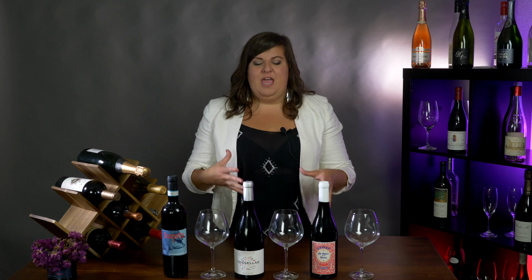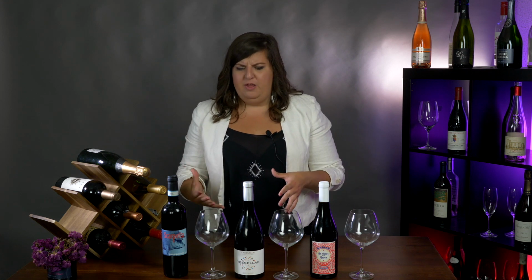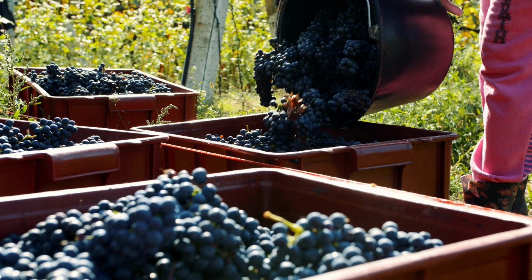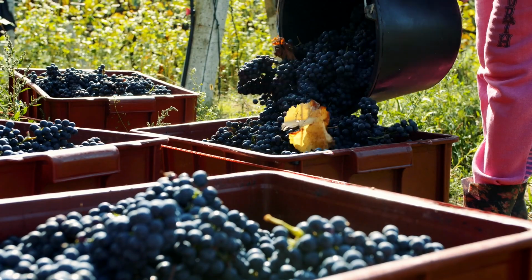One of the most popular light body wines is the Pinot Noir. A Pinot Noir grape is so pleasant on the palate because of its bright red fruit notes, the baking spices, and even a little bit of earthiness that it is the 10th most planted grape in the world.